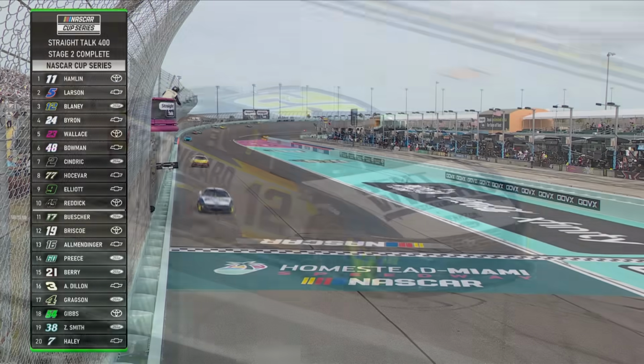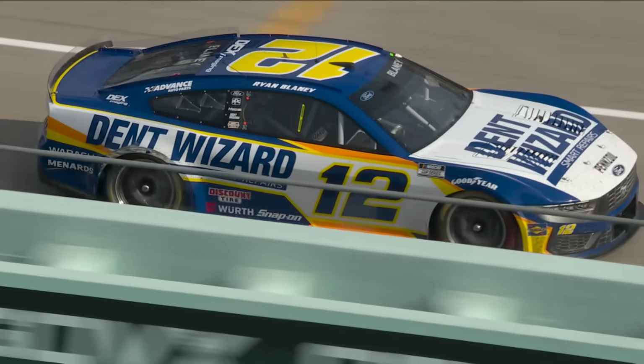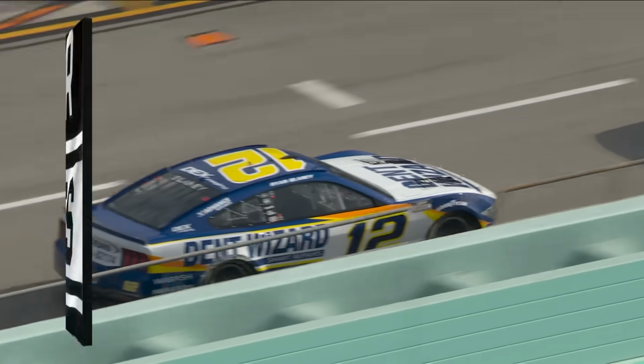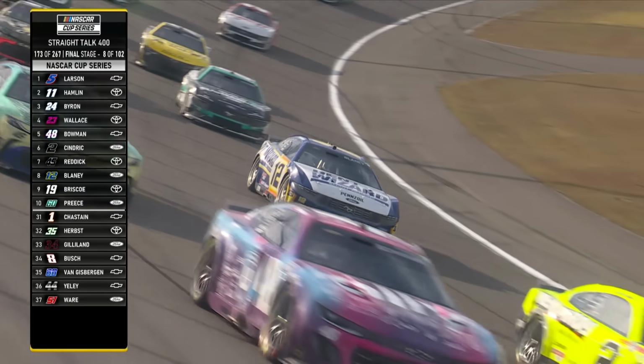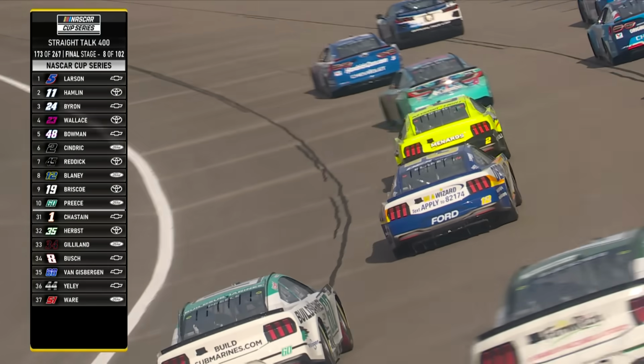Denny Hamlin. Here's a look at Blaney. He definitely just pulled straight out with Blaney coming on with momentum, but look how much it slowed him down. Just keeps compounding worse and worse. Then he loses 6 spots on pit road. Definitely not destroyed, though. I think that might have been a little bit of frustration.